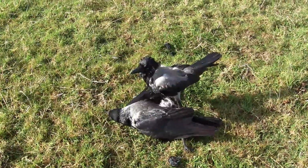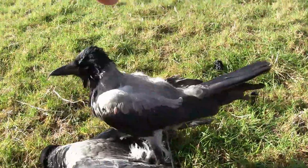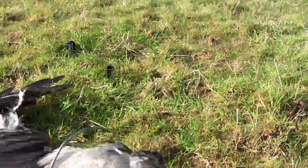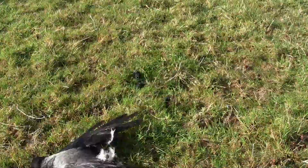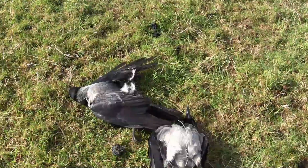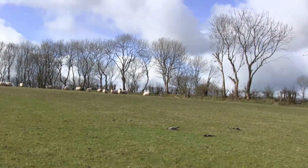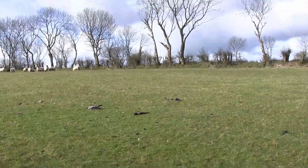And I had a decoy bird with me. I didn't bother setting it up till later on. Set up in a little wire cradle. Set it over the top of that and they look as if they're fighting to try and get a reaction from the other crows, and it seemed to have worked. I've got a few over there. A lot of onlooking sheep wondering what on earth I'm doing, and if I've got anything to feed them, which I haven't.